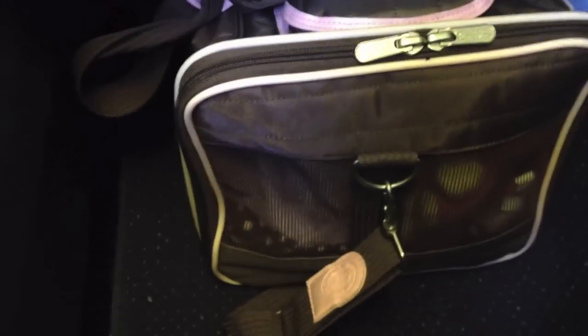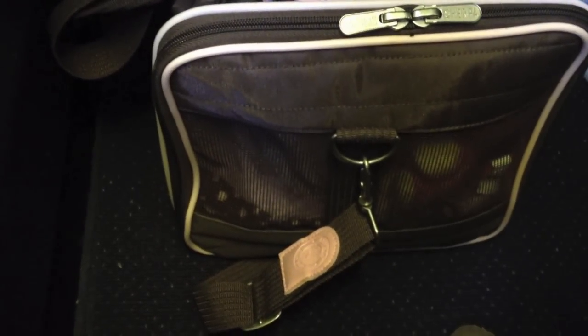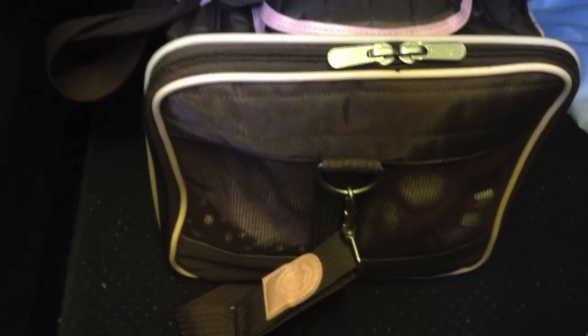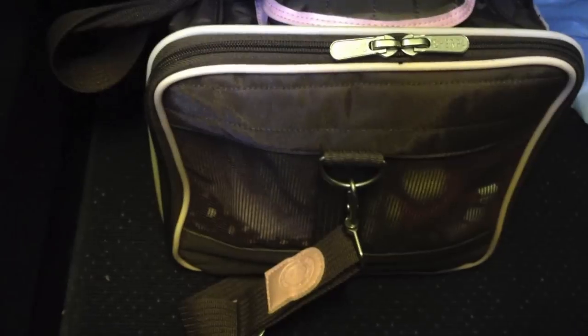I just switched to my iPhone, so sorry about the quality, but we're on the plane. You can see Winnie's under the seat. There's a seat. There's Winnie. She's doing well. She won't make a peep for the whole flight. She's really very good on the plane. And that's basically all we do. I'll check in with you when we land, and that'll be it.